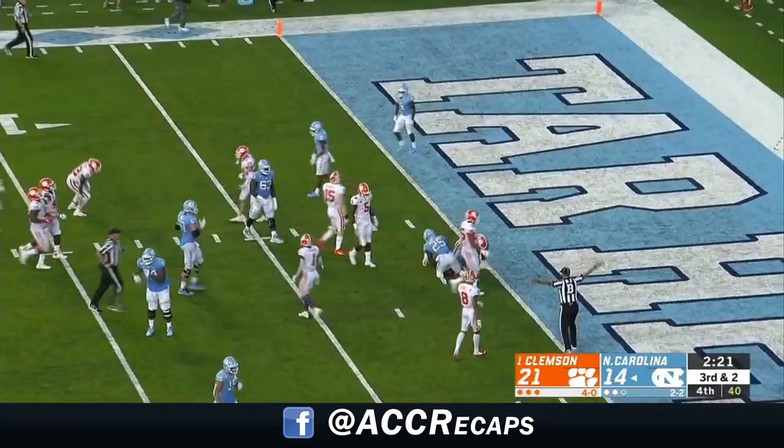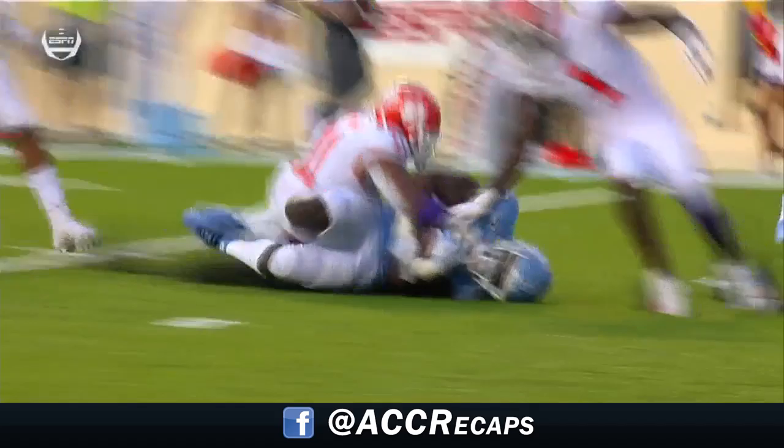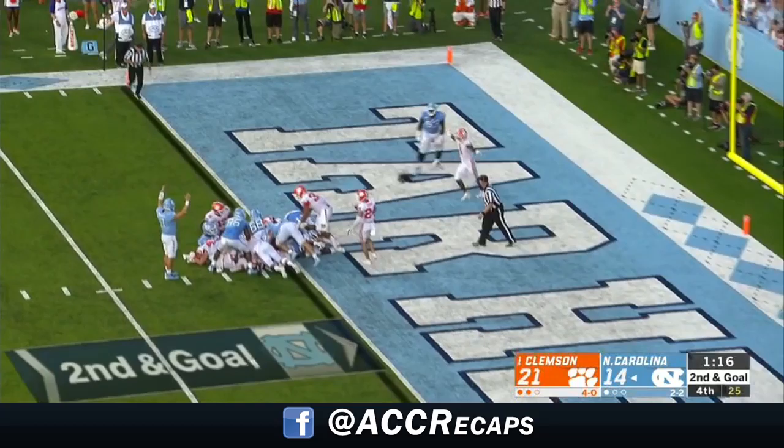The quick snap trying to catch Clemson's defense out of alignment. And sure enough, they are. Williams breaks free, breaks a tackle, and gets into open space. Second and goal. Williams puts his head down. No signal yet. Now they do. It's a touchdown. Touchdown, Carolina.